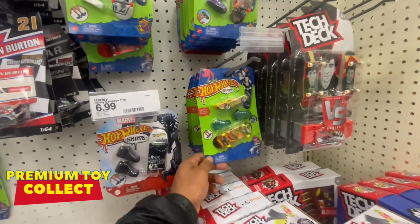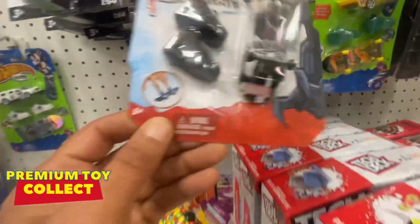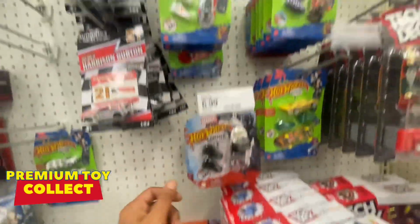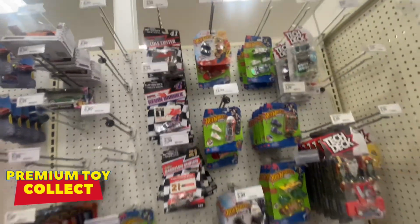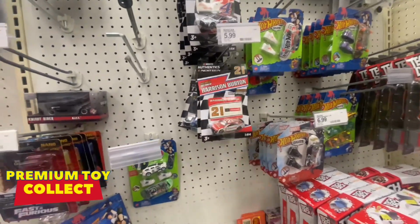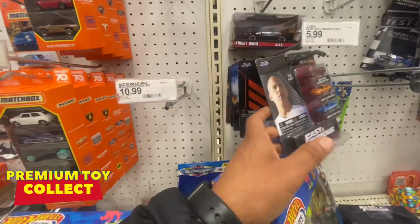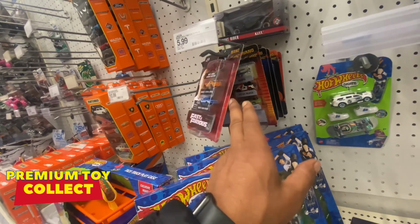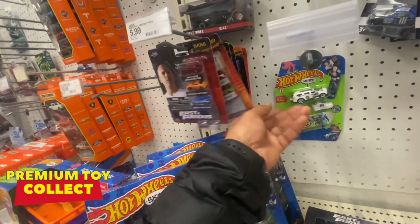Some Hot Wheels right here. Hot Wheels Skate. Tech Decks on deck. Hot Wheels Black Panther. Check it out. And you got the Hot Wheels right here also. Got Cole Custer right here. Kevin Harvick. Harrison Burton right here. Got some test cars in the back. You know, got those Nanos right here. I'm looking for that Nano Jurassic Park. Is that what I need right there? No, that's not the one I need. I need the one with the background.